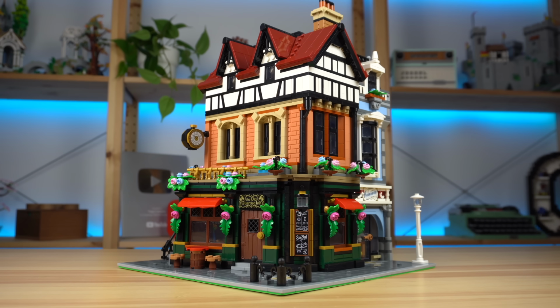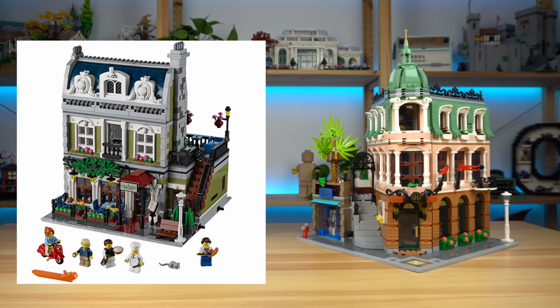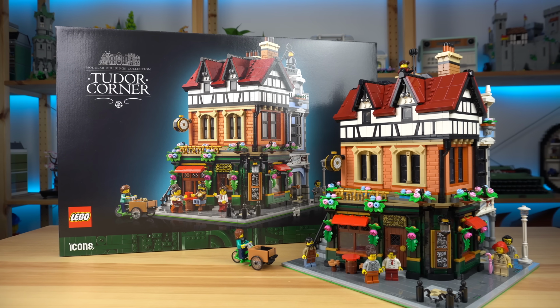Visually speaking, the whole thing looks really good. I can't really say I like it more than the Parisian restaurant or the boutique hotel, which are my favorite modulars in terms of looks, but it is definitely up there.